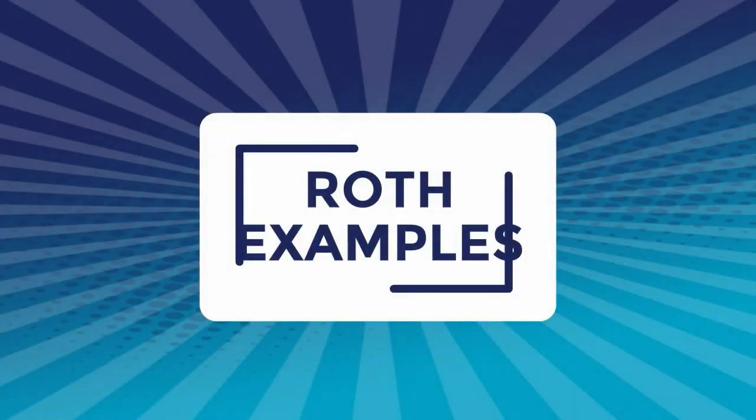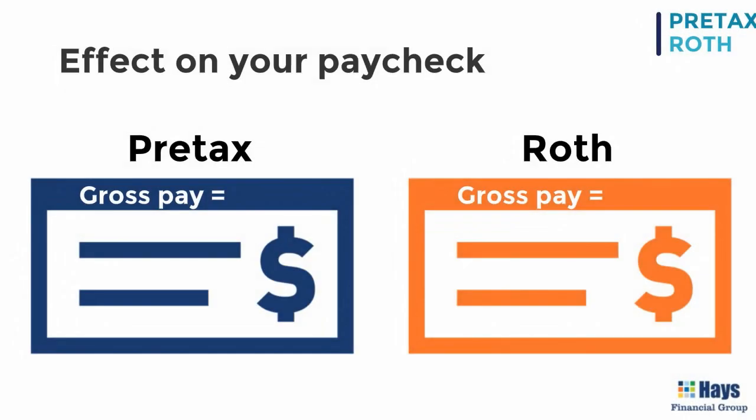Let's illustrate some of these concepts we've been discussing up to this point with the following examples. First, how pre-tax and Roth impact your paycheck differently. We're going to assume gross pay of $2,000, and we're also going to assume a savings rate of 5%. You will notice right away that saving 5% of a gross paycheck of $2,000 means you're saving the same $100 in this case, whether it's pre-tax or Roth. It's going to be based on your gross pay, whatever you decide to contribute. So whether you do pre-tax or Roth, if it's 5%, it's going to be the same $100 no matter what.